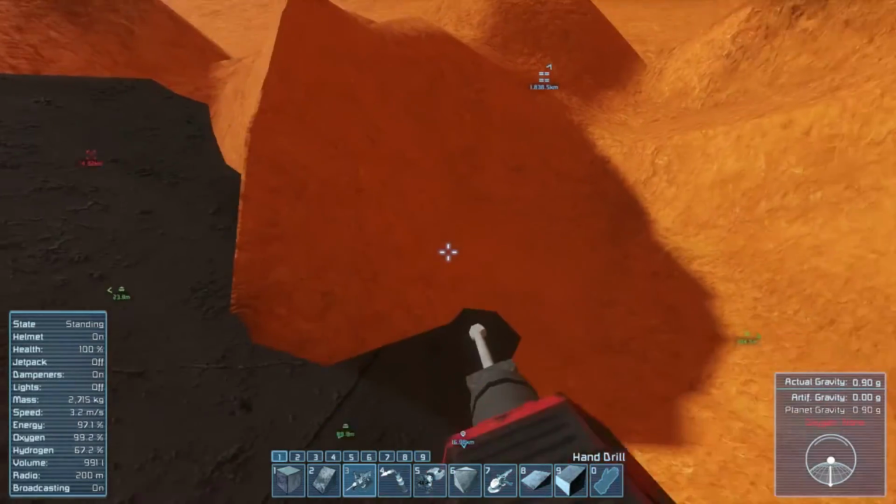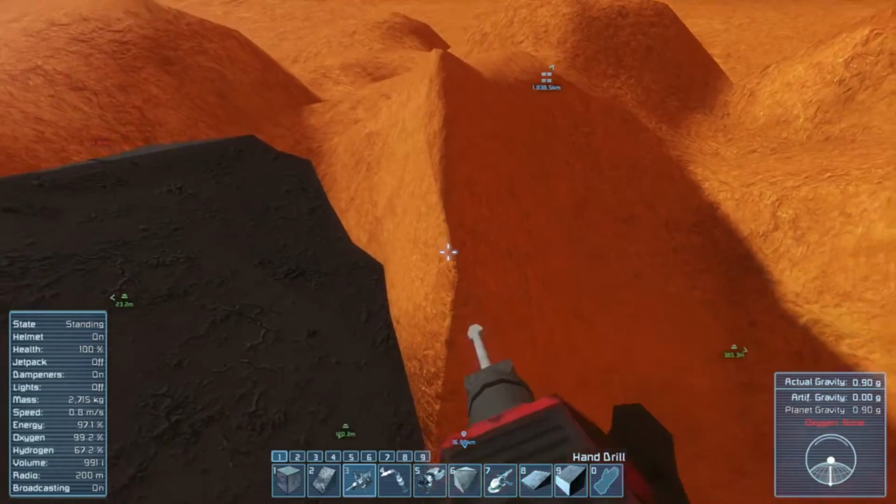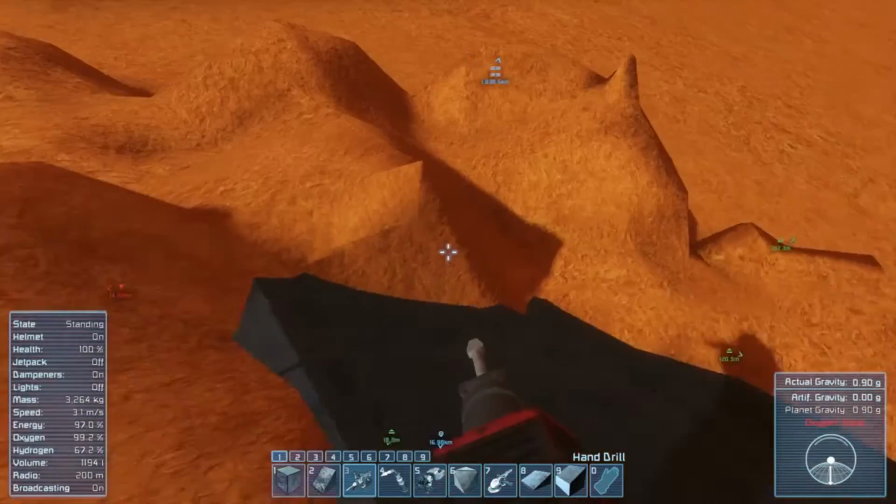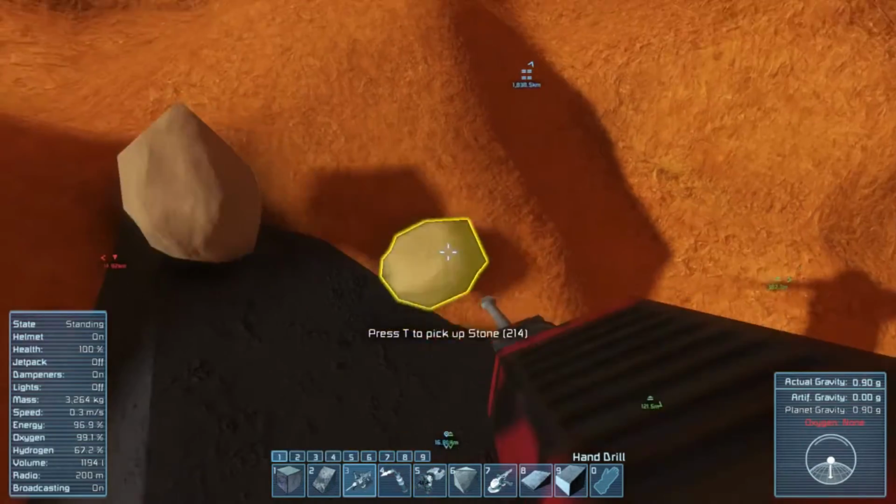Yeah, when you use the drill on it, it really smooths it out. In a hurry. There we go. We got some solar power and a battery that should suffice for now.